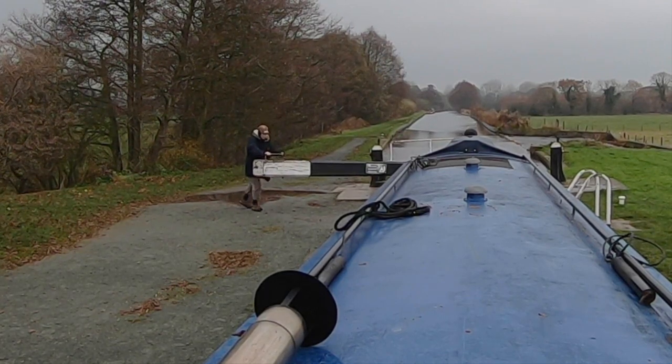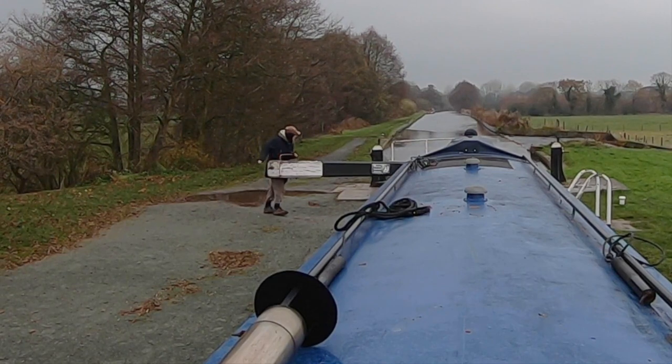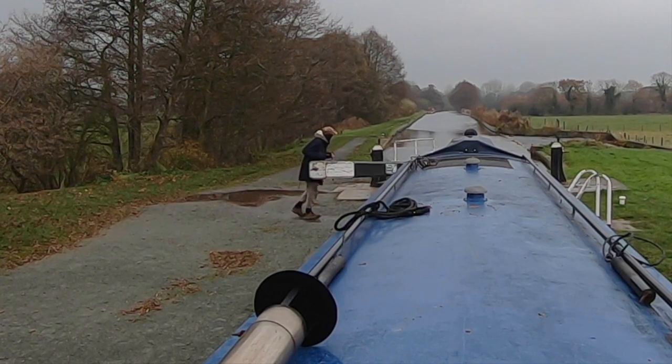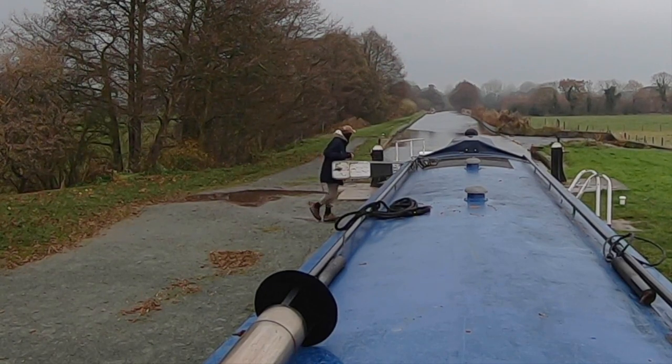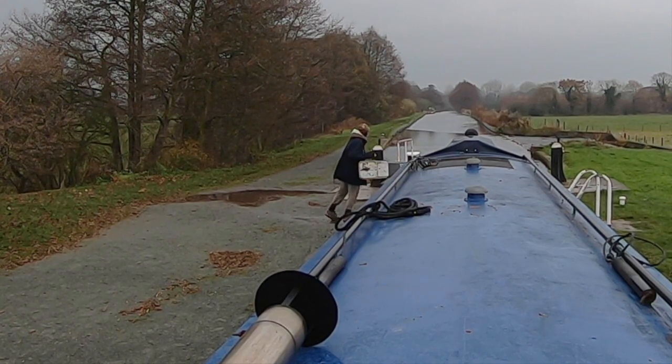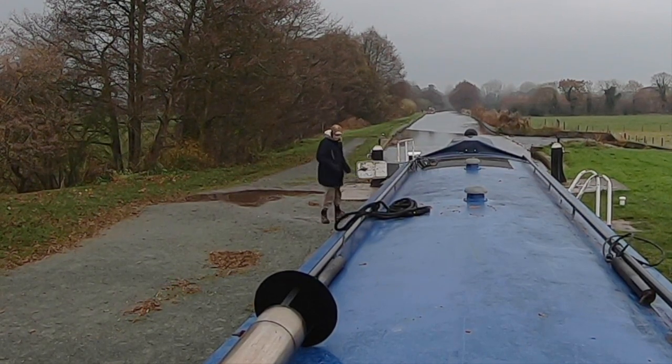And once the water is level in the lock and on the top level of the canal, there's obviously no huge amount of pressure from the top canal pushing the lock gate closed, as there is when the water is a lot lower on the inside of the lock. And as you can see, it's nice and easy.